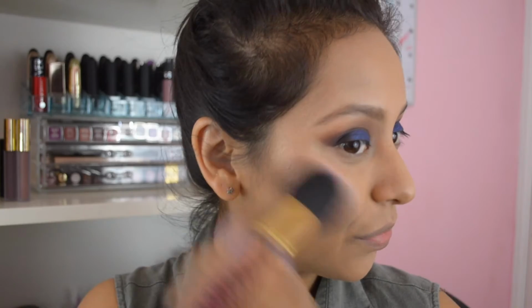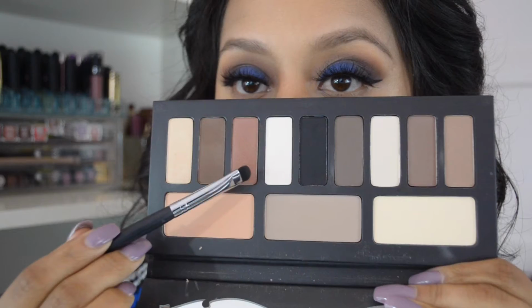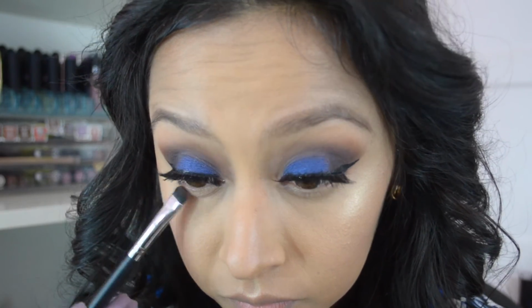For eyelashes, I'm using the KOKO style in Diva. Super wispy, super full, super dramatic. I love it. And I'm going to mix these two shades together and do that on the lower lash line.